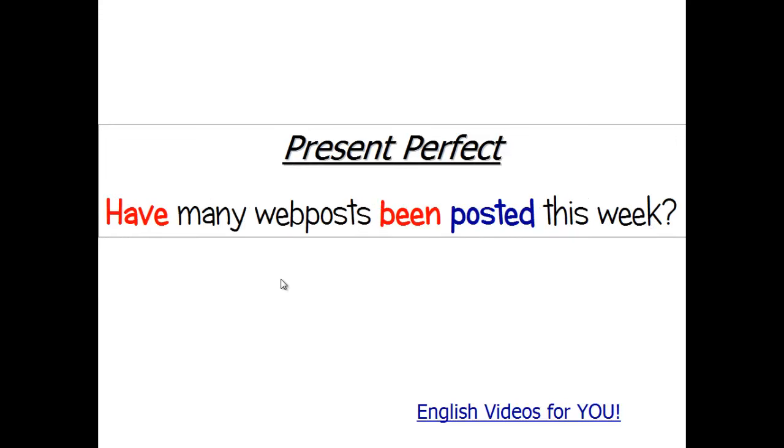Okay, and if we were to make the question, again with the compound verbs, we take the first element of the compound, in this case have, and we put it in front of the subject, in this case, many web posts. So, have many web posts been posted this week? Yes, there have been a lot of web posts posted this week.